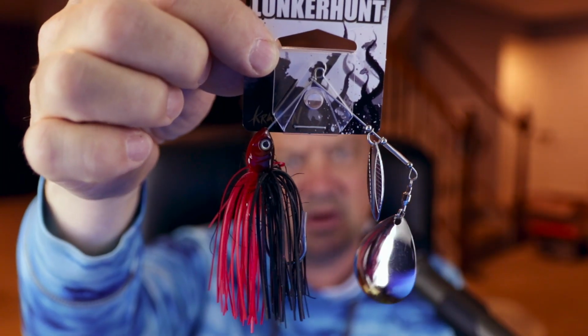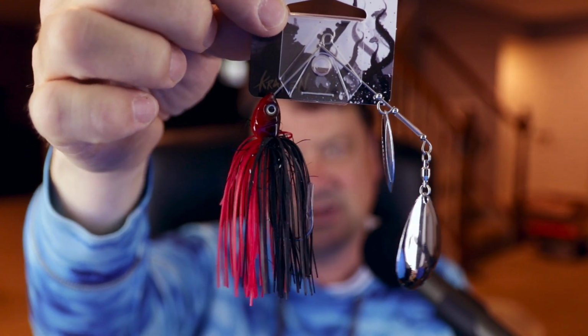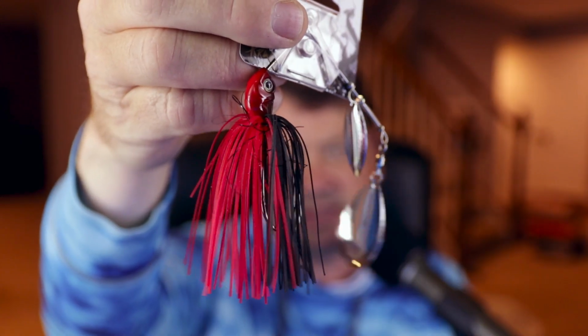Next on the list is a Lunker Hunt spinnerbait. It's kind of a red and black color. I kind of would have liked a different color in this, but I think it'll be okay. It's got a Colorado blade and one little willow blade on the top.